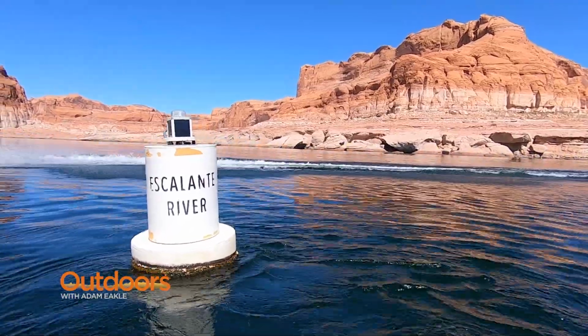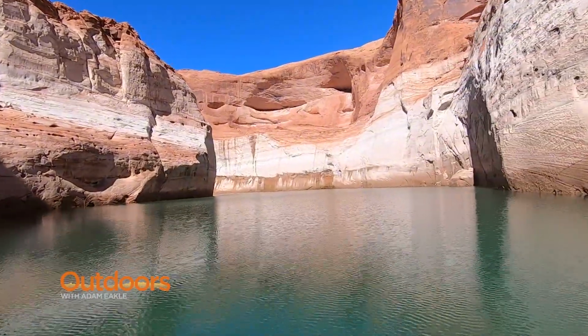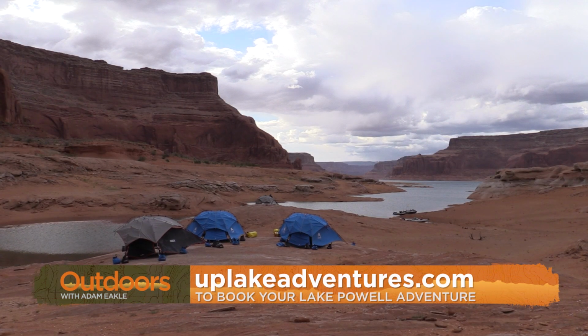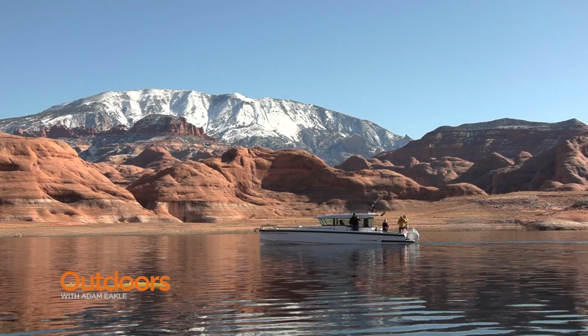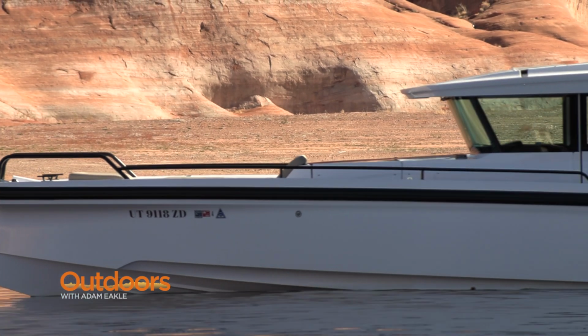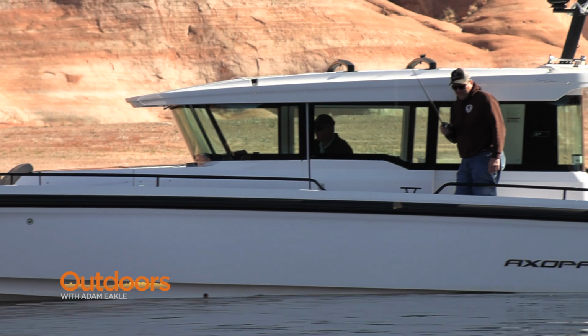We basically have 3 things that we do. We obviously do our Sea-Doo adventures on Lake Powell, which is fishing, exploring the canyons, hiking, overnight camping on the lake. It's a fantastic way to get very intimately involved with Lake Powell. And then we have our ultimate experience, which is our 37-foot Axopar, which is a day trip only, but we cover a couple hundred, 150 miles on the lake in one day. It's in comfort. It's a great way to go fishing and see Lake Powell.